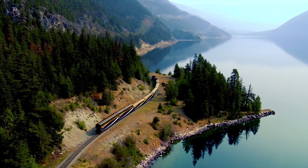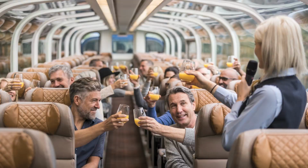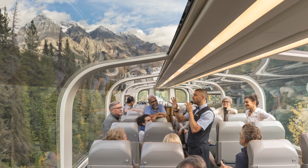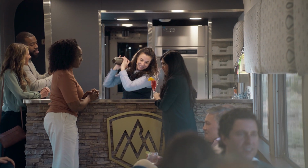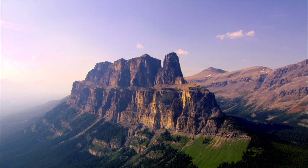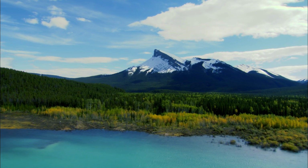The Canadian Rockies is truly a trip of a lifetime. It features the world's most scenic train excursion, the famous Rocky Mountaineer. Known for its luxurious gold leaf service, gourmet dining made by executive chefs, and its glass dome train cars which allow for incredible panoramic viewing, the Rocky Mountaineer offers unrivaled service as it takes you through the remote, rugged Canadian wilderness. Marvel as you pass through massive mountain ranges, as you travel along dramatic cliffs overlooking glacial lakes and rivers.